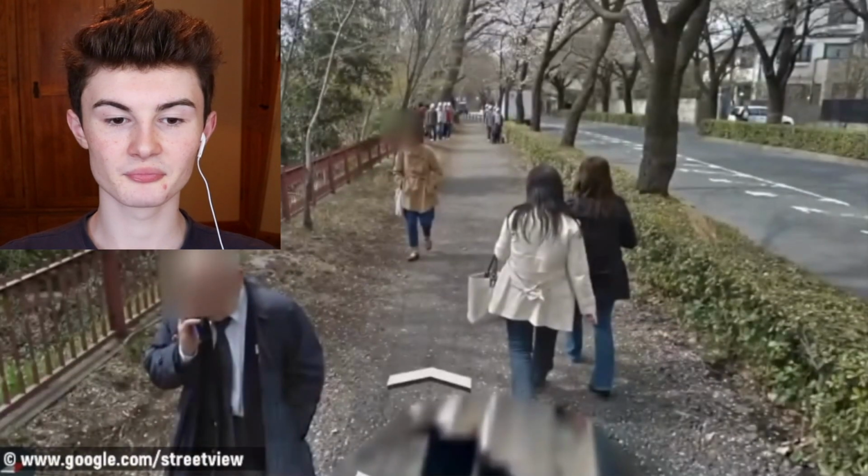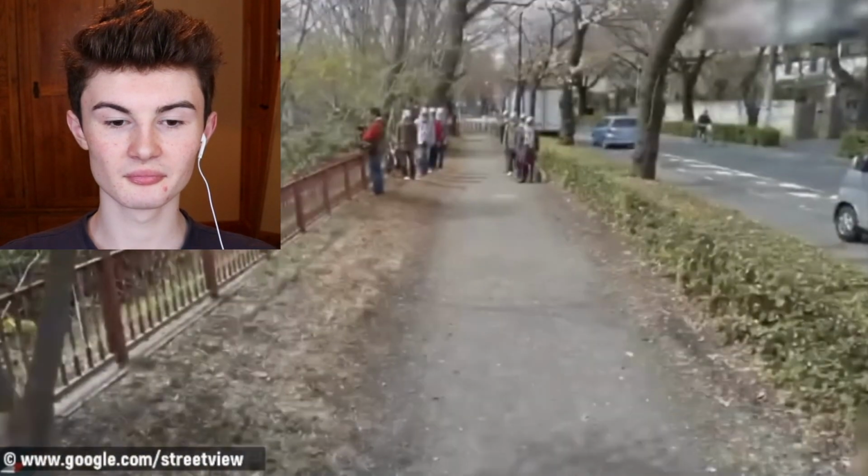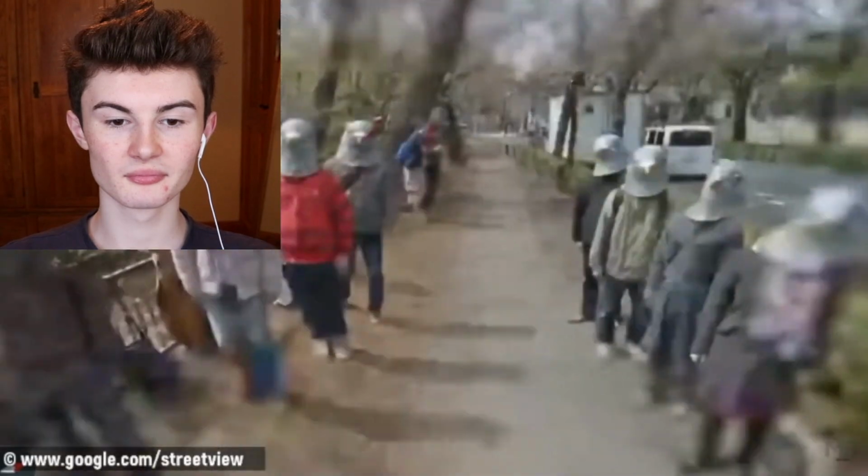Pigeon people. If you explore the streets of West Tokyo on maps, you may run into a row of people just standing and looking at you. They may come across as people just staring at the Google Street View crew out of curiosity. I've seen these before and they're so freaky.